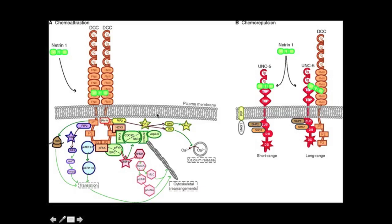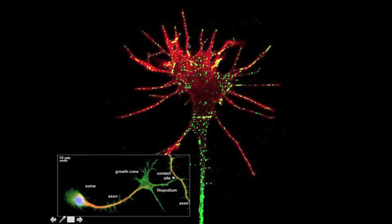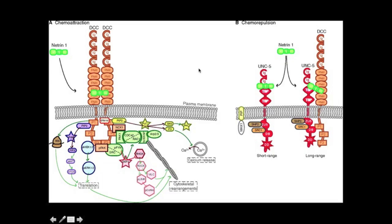So when netrin binds to this receptor, it encourages these fingers to extend outwards and to grow the growth cone. Here we've got the DCC receptor with an UNC5 receptor. When these go together, what they actually do when they bind to netrin is they do the exact opposite. They break down these bundles of actin, of the cytoskeleton. The cytoskeleton is composed of these little actin subunits that bind together.